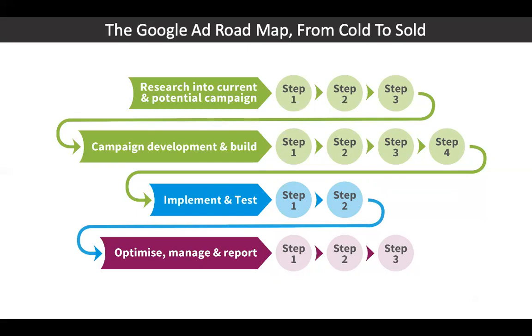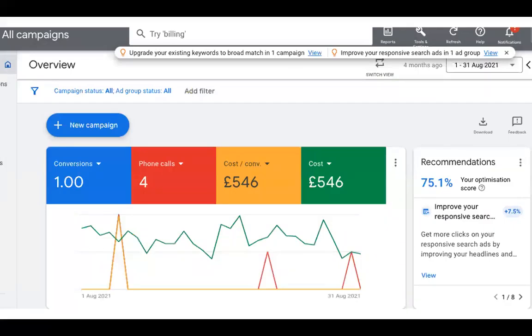So that's how we never lose our shirt basically with Google Ads. So obviously a common question is, how much do I need to spend? So I've just taken a quick screenshot of a few. This is a screenshot of an agent's Google Ads campaign basically.